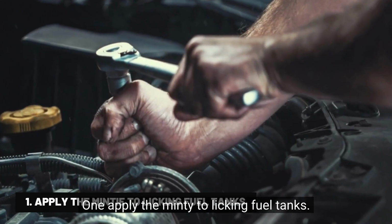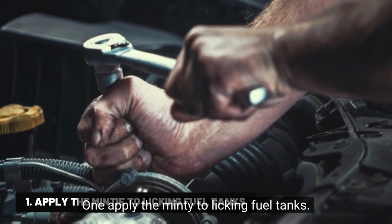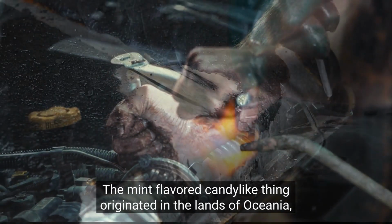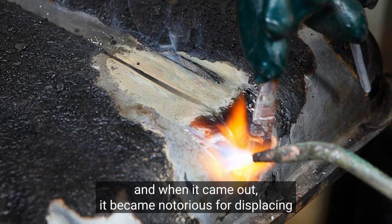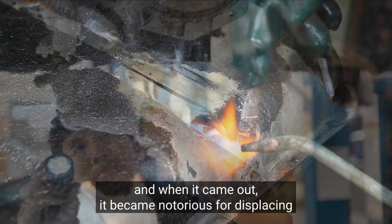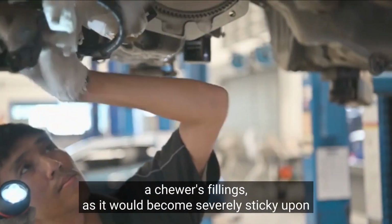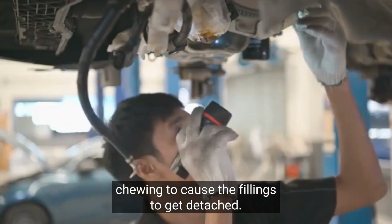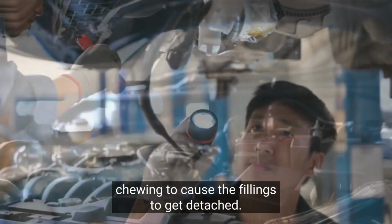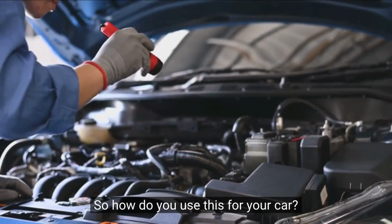1. Apply the mintie to leaking fuel tanks. The mint-flavored, candy-like thing originated in the lands of Oceania, and when it came out, it became notorious for displacing a chewer's fillings, as it would become severely sticky upon chewing to cause the fillings to get detached. So how do you use this for your car?